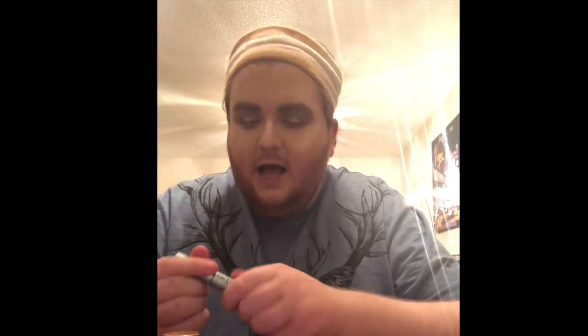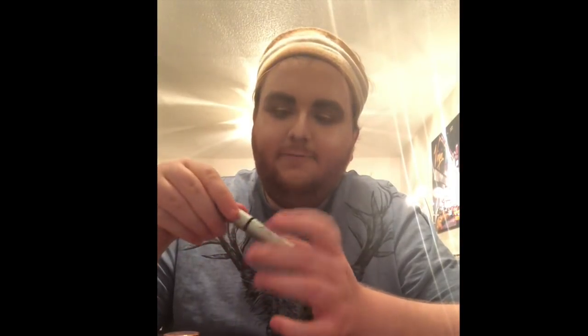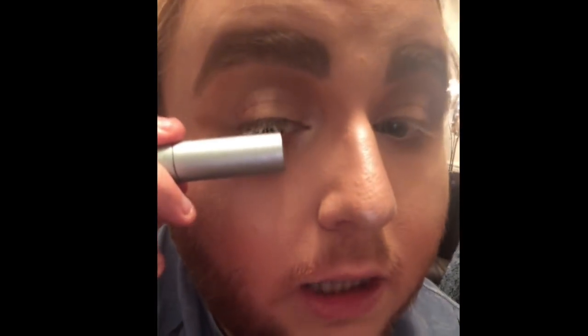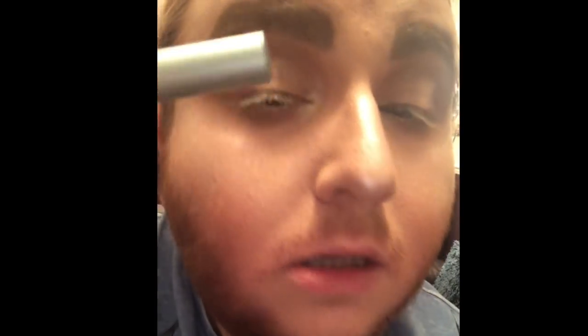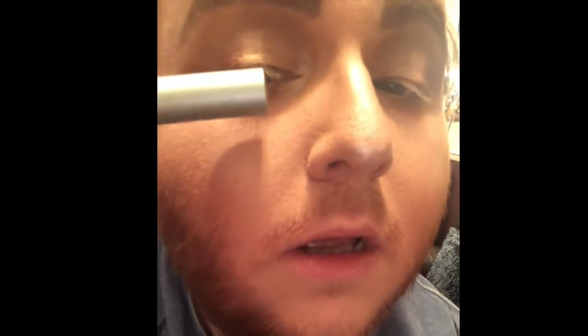But this is worth it. I'll show you the wand now. It's extremely spiky and it puts so much on your lashes. It can clump a little bit, but most mascaras do that, so I wouldn't really worry about that. So all I like to do is take the wand, really go in and just really take it up, take it up, take it up. Sometimes I go in and curl it up, that kind of thing.